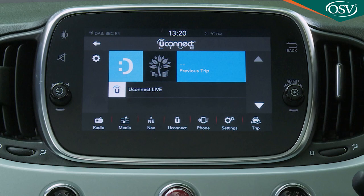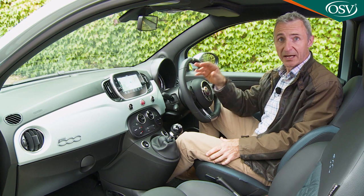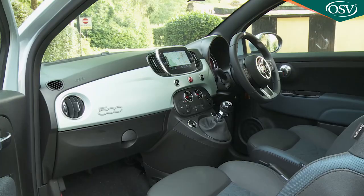Via the UConnect live setup, you can keep up with your friends on Facebook and Twitter. You can keep up with the news via Reuters. You can select from more than 35 million music tracks via Deezer and access over 100,000 global radio stations via TuneIn.